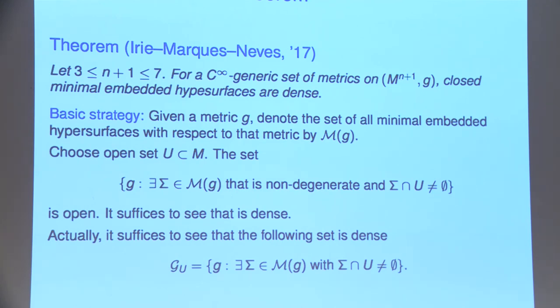So if we have a set U, if I have a minimal surface that cuts that set U, then if I wiggle a bit the metric, if the minimal surface is non-degenerate, then I can wiggle the minimal surface to get a new minimal surface for the new metric that still passes through the set U. So for the set U, I want to make sure that it's dense. Because if this set is dense, then I take a countable intersection of open dense sets, and that's generic. Okay. So the first remark is that it suffices to see that the following set is dense. And the following set is just the set of all metrics for which there's a minimal surface that intersects the set U. So this set is a tiny bit bigger than that one, but their closure is the same.